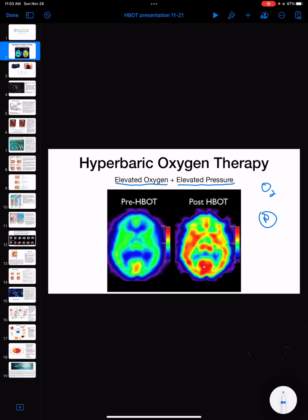Here is showing some imaging that shows the increases in blood flow after hyperbaric oxygen therapy, one session. And you can see the increases in red and yellow and green, but especially red, that really increase circulation. Circulation gets more oxygen, gets more nutrients, gets more metabolism of our brain cells, which we can infer creates neuroplasticity.